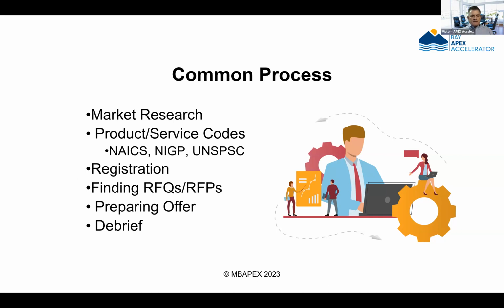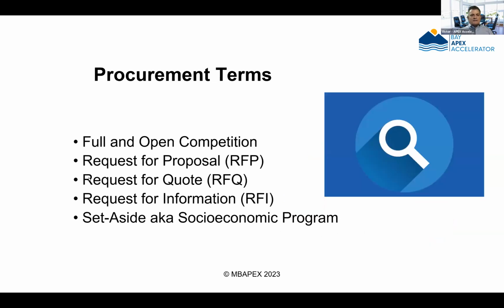A lot of this presentation is about the federal government, but this process pretty much is the same at any government level. If you're going to sell to the county, you want to see whether the county buys the product or service you sell. When you're registering, they're probably going to have some coding system that you have to assign to the product or services you sell. You need to register on their website, etc. So this is the common process you go through.